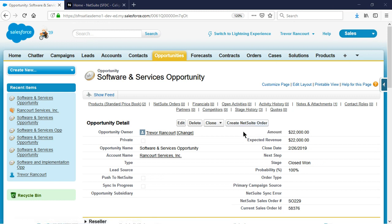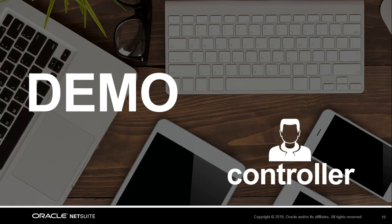Our company doesn't track pre-sales time, but I know that some companies using this integration do, and they're able to create a NetSuite project record right from the opportunity so that they can get a full understanding of project profitability from start to finish. After I submit this opportunity, it's now in the hands of the finance team, and I can go back to doing what I do best, generating new business for my company.